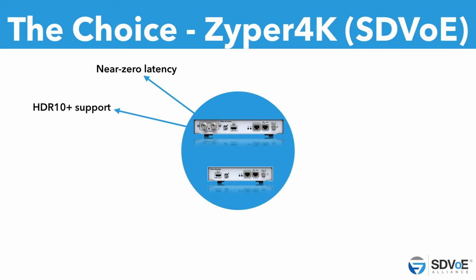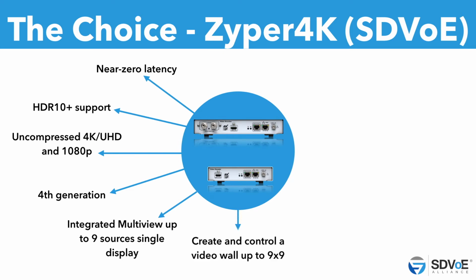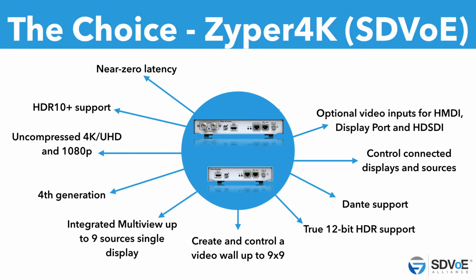HDR 10 plus supported. It's a 4th generation product. So, this product has been out, tested, and proved in the market for many years now. You can do multi-views, so 9 sources to 1 decoder at any time. A 9x9 video wall. Dante support on there as well. Multiple formats in, as well as a fanless decoder. Not to mention being simple to set up, use, and control. So that was really the winner for us.